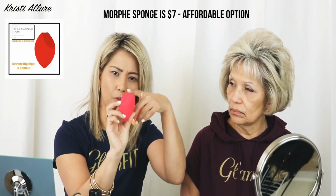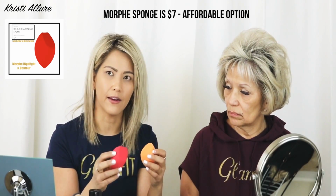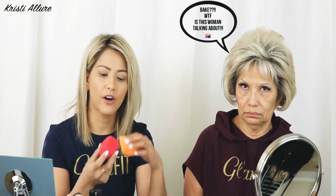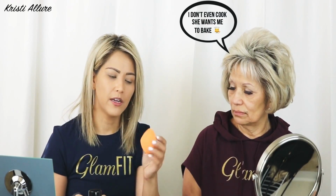You can also go with the Morphe sponge, the contour sponge, where it looks almost exactly the same. I do like the Morphe for people who bake and contour. I think the Morphe one is better because it has that flat edge that you can really get into that area, where this one is nice, but you really can't create that look.